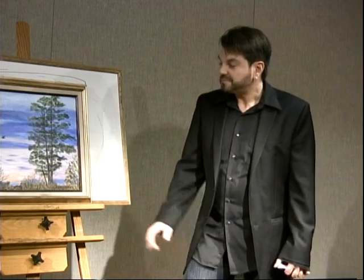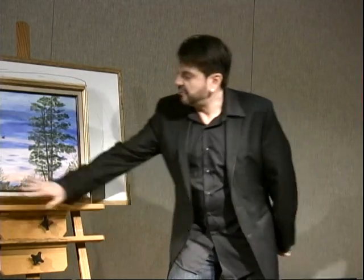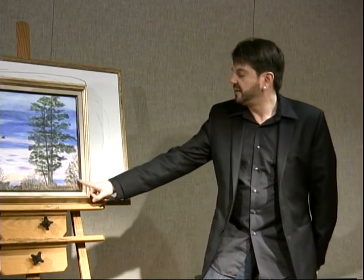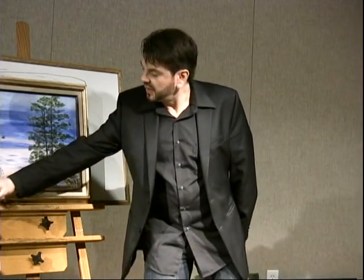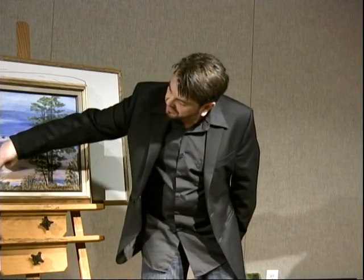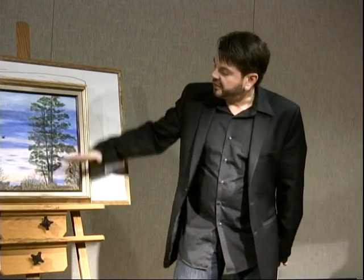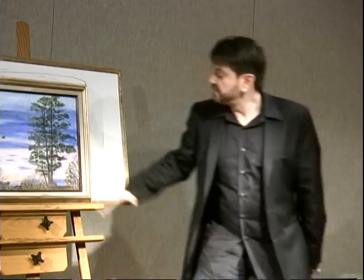I think I have to work on it again. What I would do is bring the darks up higher, because your darks are lined up. See? I can almost snap a line right across. So I would have a dark up here higher, and have that lower, so that way at least I have different elevations. Okay, yeah.